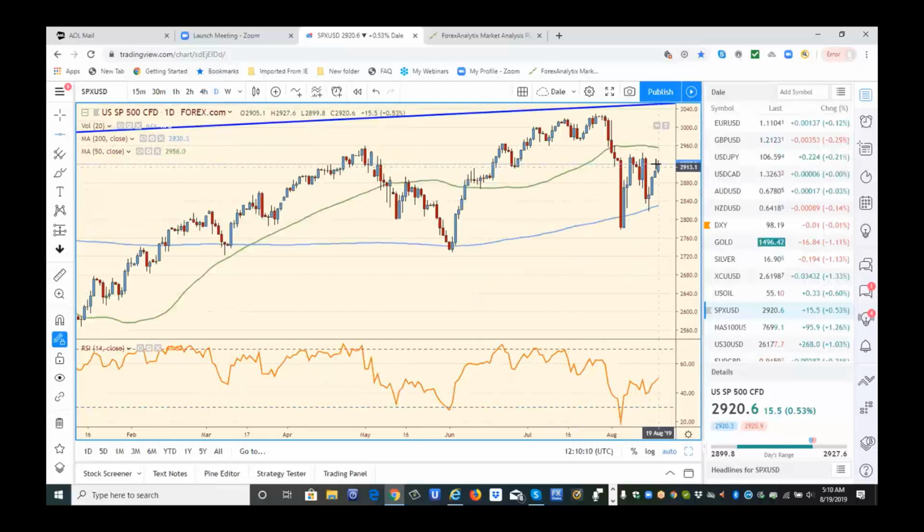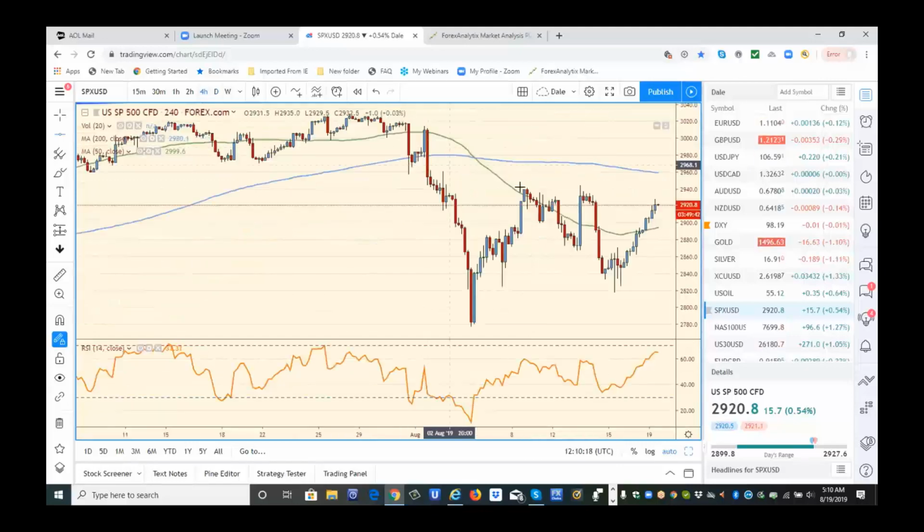Maybe we get a pullback first with the yen, but I think they may gun for these stops up here at 29.40. It kind of pat at 61.8. This was 61.8 here at 29.40. There's been a couple of attempts. I would say there's at least 5-10 buy stops over 29.43. Let's see if they go for them this week. And I think that's about all I have for the opening.